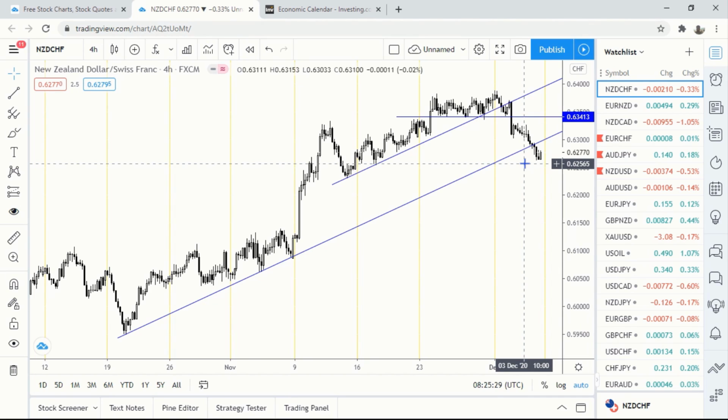Last week was superb as all the three forecasts went as expected. Let us do a quick recap of what we had on the watch list for last week before we come on to what we have for this week. So on the watch list for last week were the NZD CHF, the Euro NZD, and the NZD CAD.